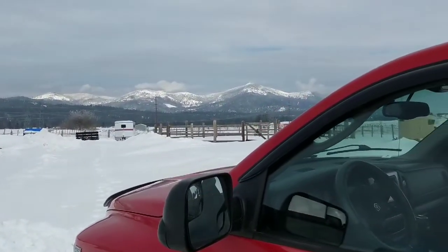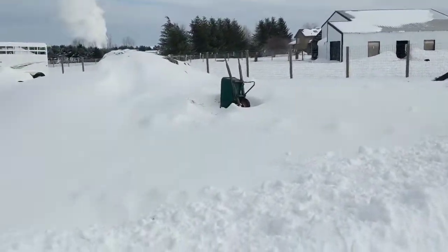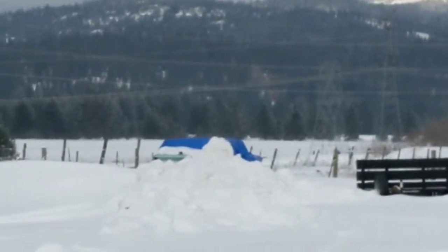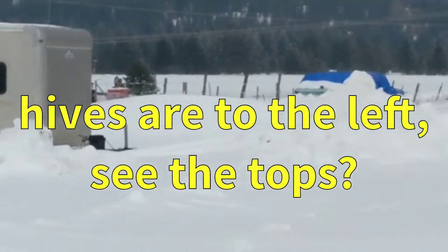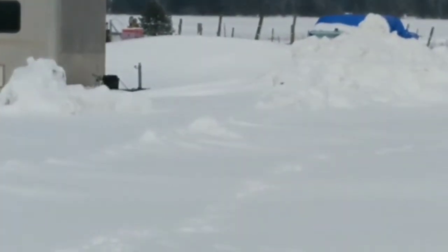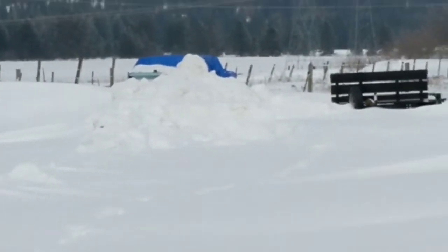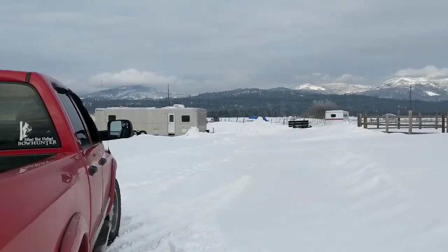All right, we are here, the 8-frame yard. Got my snowshoes on, and I will say I'm a little worried because that is a drift in front of the hive right there. You can see the tops of the hives way back there. And I can only see the top of one hive, actually. That drift is probably 5 feet. So we're gonna walk back in. Hopefully all's well.